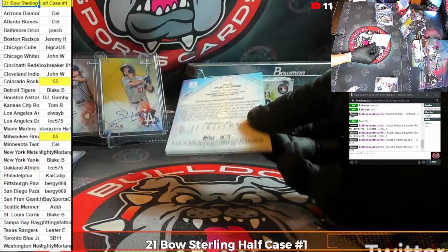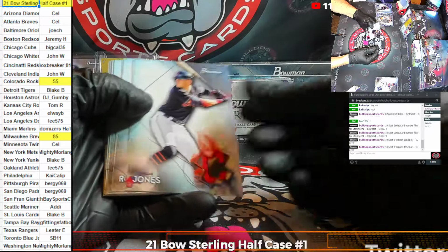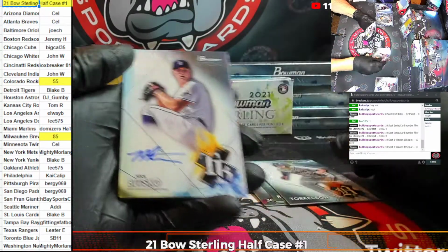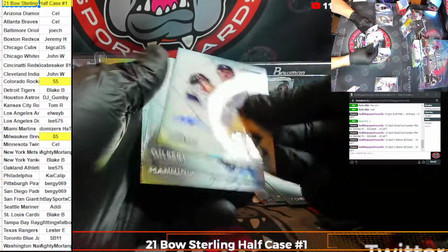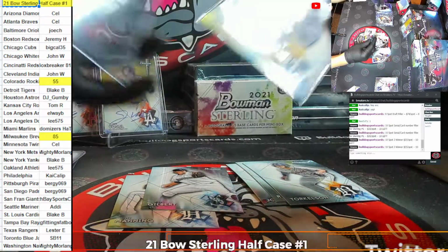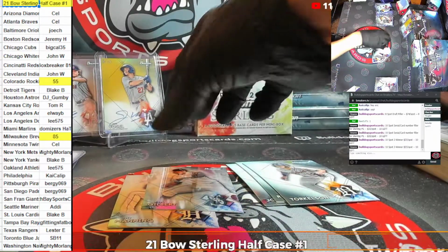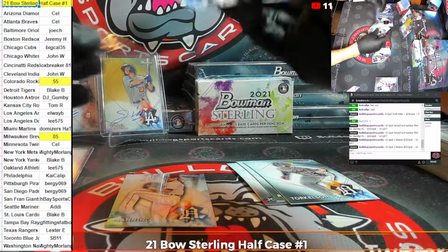Jones for the Indians, a Rodriguez, Torkelson, and for the Tampa Bay Rays, a Bitsko prospect, Gilbert and Manning prospects behind it. On-card Bitsko. That is one thing I like about this product is all the on-cards. That's sweet. I love on-card autos.